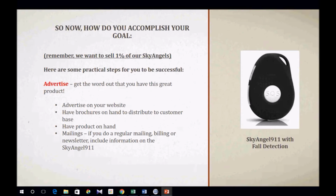Maybe this is something I should hang on to, just to have just in case. So again, having that repetition via a newsletter or mailing, things like that, would be very, very helpful.